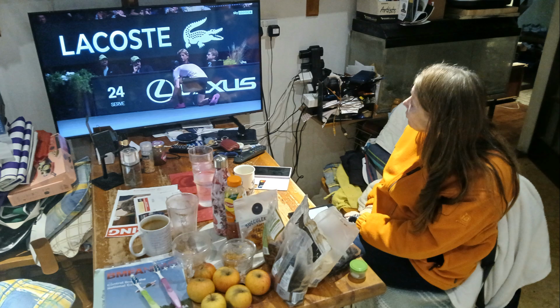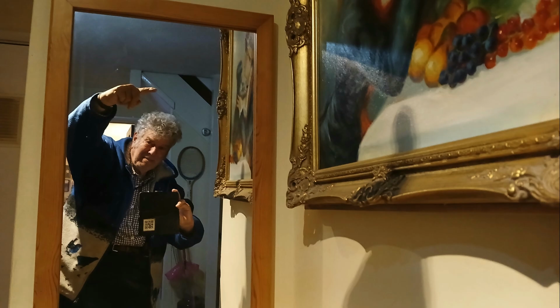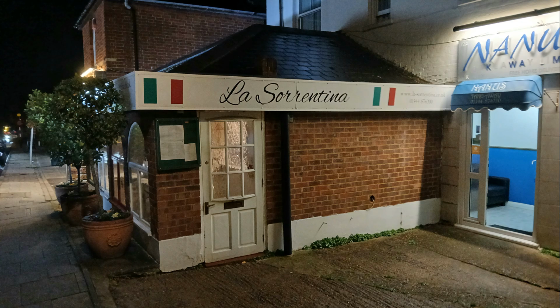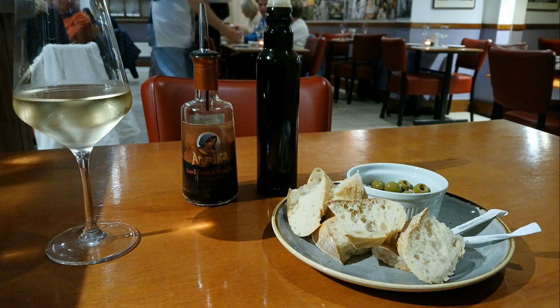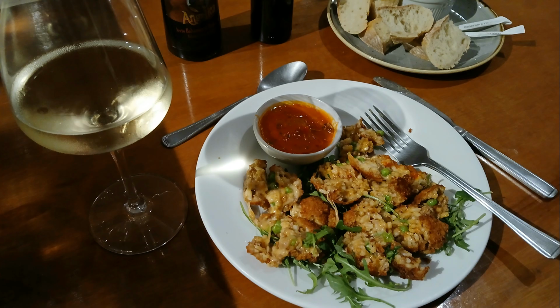And June's watching the tennis. Perhaps I should go down to the village to eat. So go down to the village. Hadn't eaten down there for several days. I went to La Sorrentina, made very welcome. Enjoyed the food there, and of course the conversations with the guys. There we go, arancini. Thoroughly enjoyable that was.